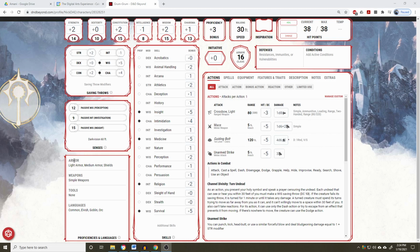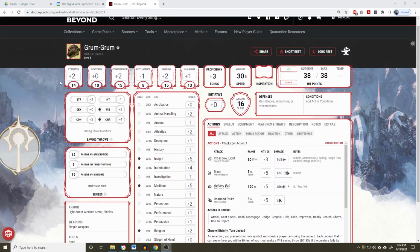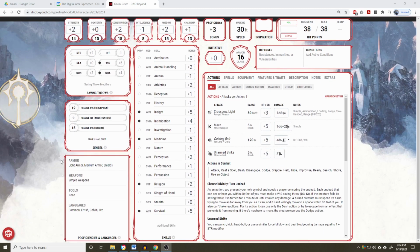In this case, Grum has proficiency bonuses. I'm sorry, not bonuses. In armor, you only have proficiencies. You don't have bonuses applied to armor. It's not like this number applies to your armor class. We'll come back to that in just a minute. Your armor proficiencies mean that you can wear certain types of armor in combat and use them effectively. So in this case, Grum has proficiency in light and medium armor and shields, so I won't have any negative effects from wearing them.